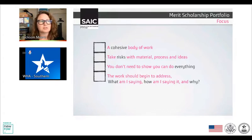Some students have a breadth portfolio, one that shows us every kind of material that they know how to use. Some students are maybe a little curious on how they can make it cohesive. Oftentimes, since only one artist is making the work, it is a cohesive body of work because it's just you that's making it. So don't get too concerned about that. I have a feeling it's probably more cohesive than you think. Just make sure it's well edited and well curated.